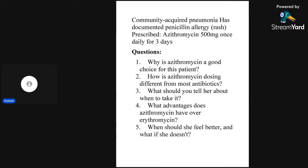What should you tell her about when to take the medication? What advantage does azithromycin have over erythromycin? All right, first question. Why is azithromycin a good choice for this patient?